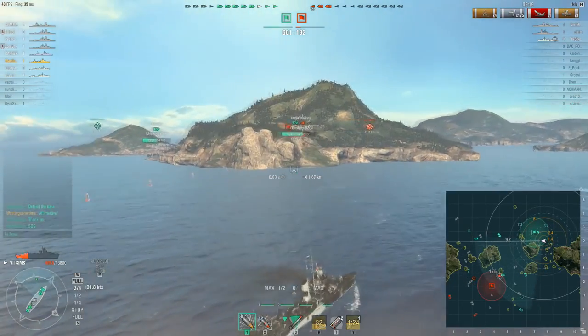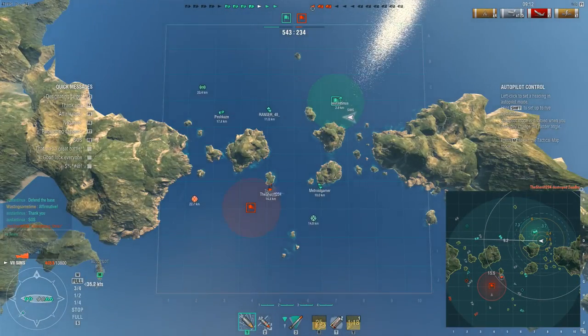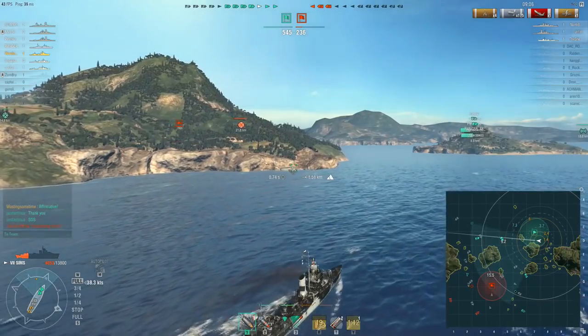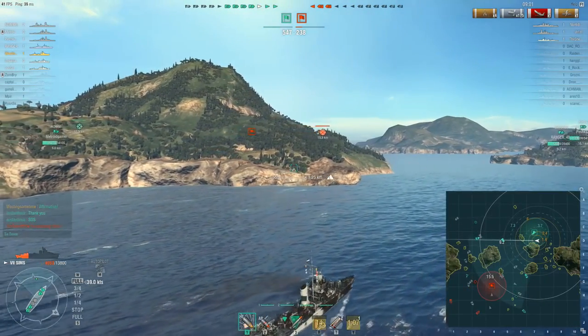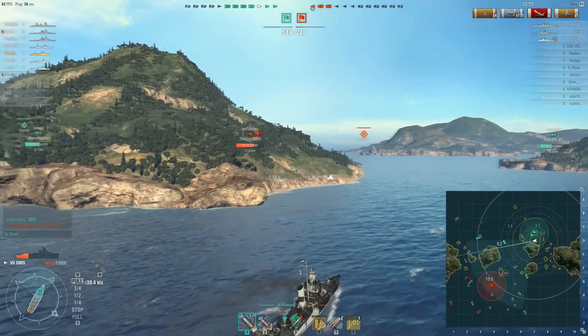Friendly team is doing a pretty decent job of getting this done. And they are all down south. Our Congo is probably going to eat it there. Yeah, he just ate it. It's a Hatsu. I'll engage a Hatsu at not much health. A little bit of teamwork there. He got shot a few times. I got shot a bit more. He did get that one last really good volley into me.